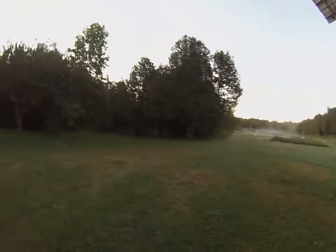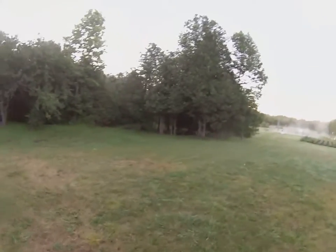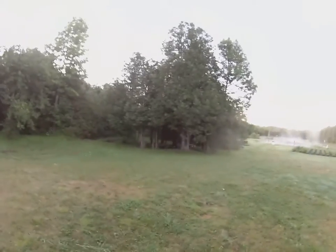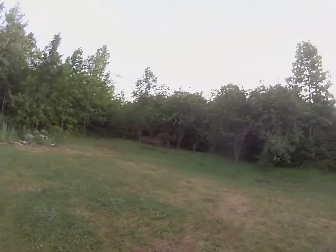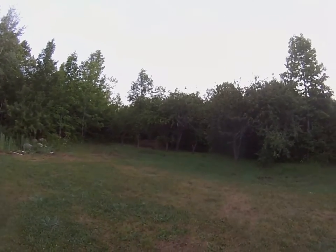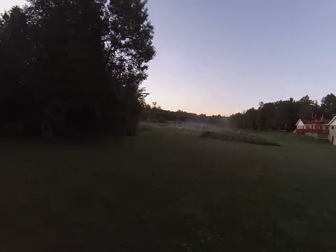Let's see. There's Dad's Park. Behind it is a trail that goes for about a mile. And over here is a trail that goes for about a mile. You don't want to get lost in there. It's scary.